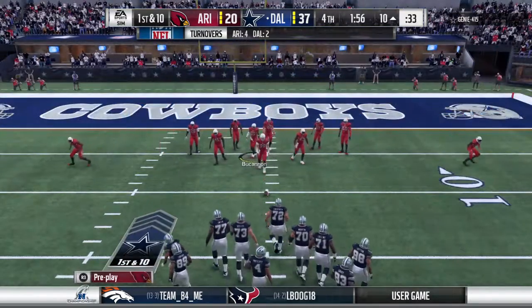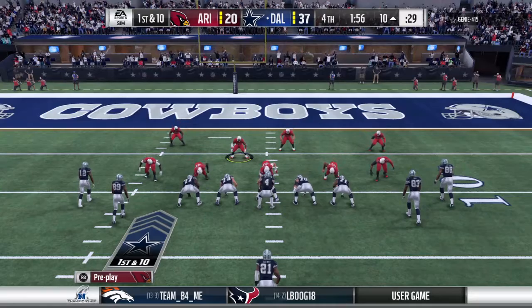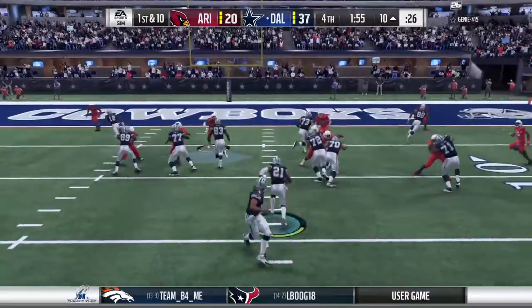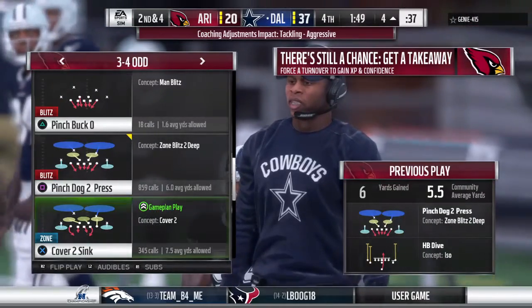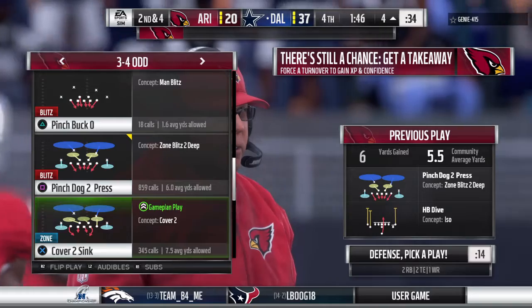And they'll start this drive with very good field position. And the tight end goes in motion left. Now Elliott. And able to push his way forward here for a good little gain. A nice pickup of 6 there to get him closer to the end zone, and it'll be 2nd and goal.